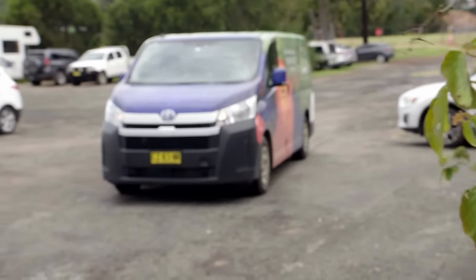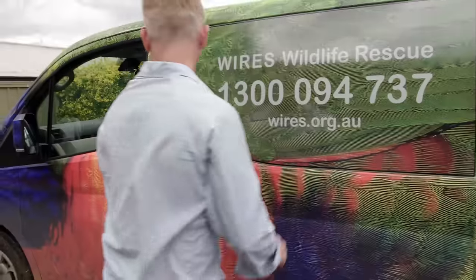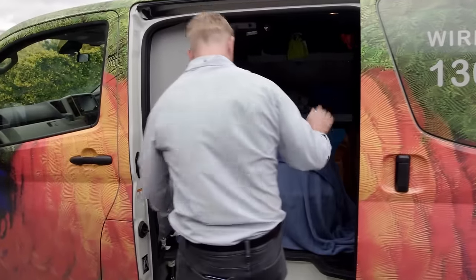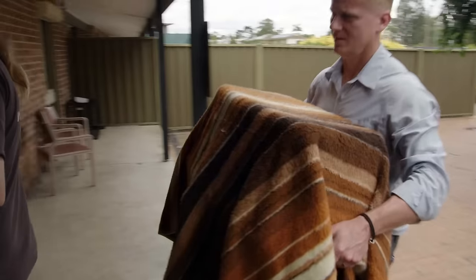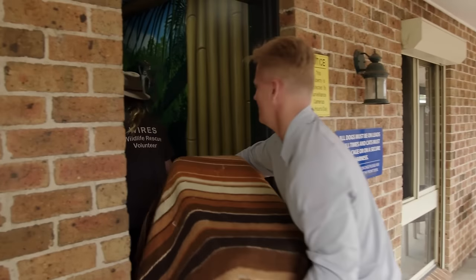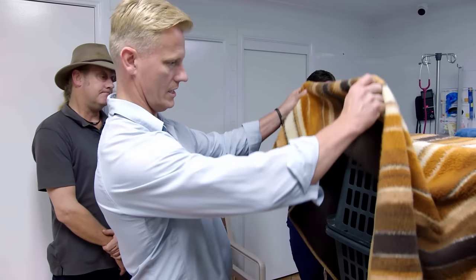Scott and Morgan have brought both Will and Monty to see a vet who specialises in koalas and often treats the sick or injured residents from the Wires retreat. Sure, thank you. So we've got two koalas for you. Dr. Luke is a vet that works with koalas a lot, and I'm a vet that lives in England, so clearly I don't work with koalas all the time, so it's really great to have an expert like Dr. Luke by my side. He's a very, very handsome chap, except for that very sore eye.